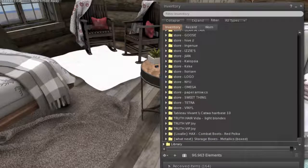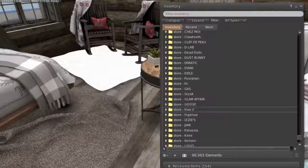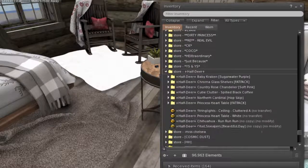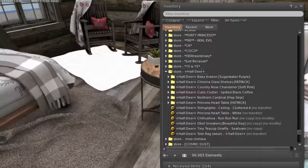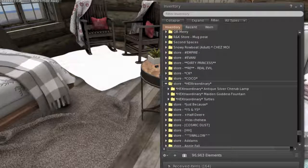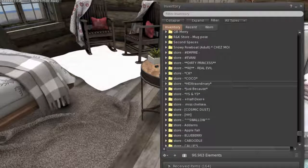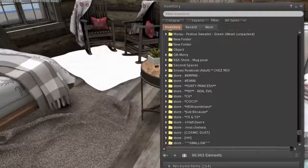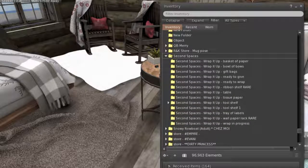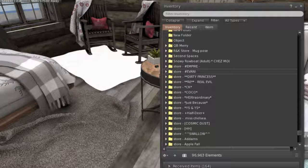Why do I have... No, I don't need those. I know I have what next in here. Half Deer. Do I have anything from Half Deer I want to use? Spilled black coffee. Nope. Extraordinary. Extraordinary. I swear I have... That's my wrapping station.